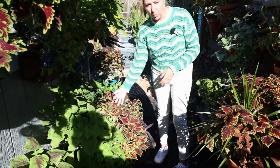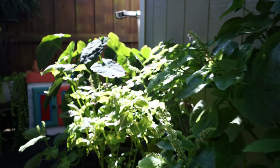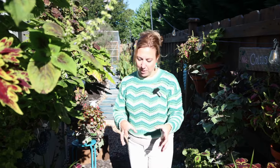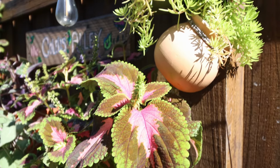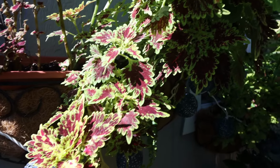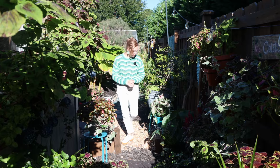So earlier in the year I had a very big bug problem, and this time of year bugs can still stick around, but we're doing much better. We're feeling relieved, we're feeling good. I'm not going to name every single plant that's in here, just kind of get a feel for how the shade garden has done and how beautifully it has turned out even into this time in October.